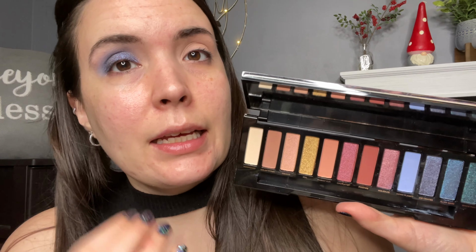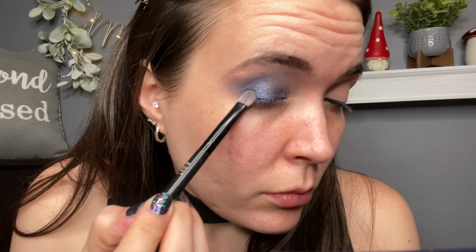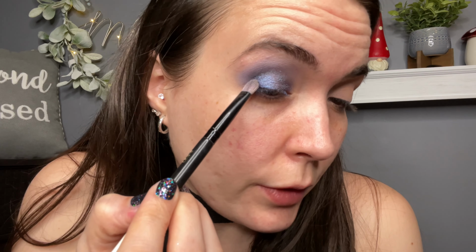Honestly, I feel like this palette is lacking a black. I feel like we need a black to deepen this up. So I think I'm gonna go into another palette and grab that really quickly. All right, guys, so what I'm gonna do is go into my Glam Light Scooby-Doo palette here, and I'm gonna go into this deep, dark purple shade here. And basically just in the outer V over here, I'm just gonna deepen this up just to give us a little bit more dimension to the eye.